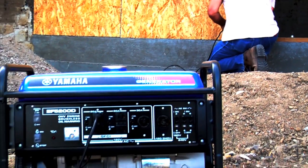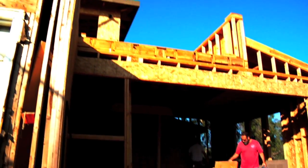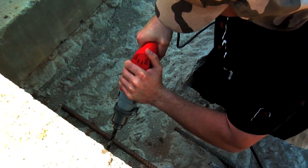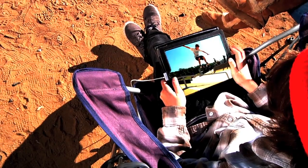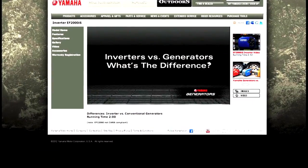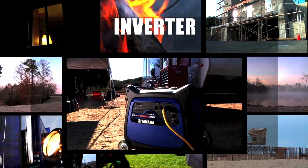In order to choose the right generator, you need to think ahead and ask yourself a few key questions. The first one's pretty basic. What kind of power do you need? A conventional generator could be a cost-effective solution if you're just running lights or motor-driven appliances. But if you need to power devices that use sophisticated microprocessors, you're going to want to look at an inverter. We have a whole other program devoted to helping you understand the differences, so you can choose whether a generator or an inverter is right for you.